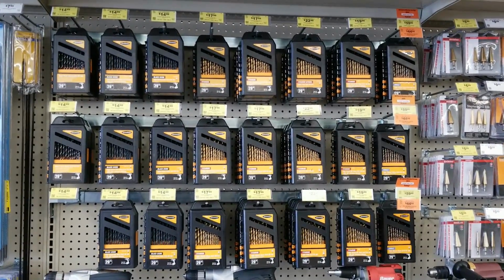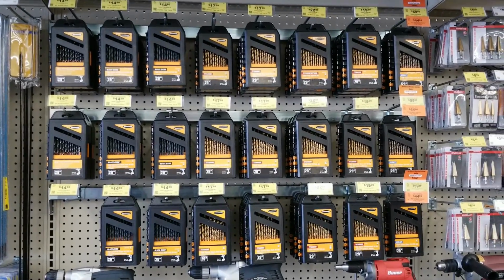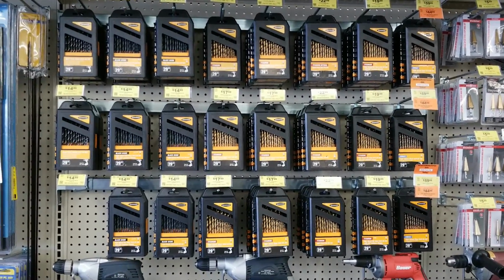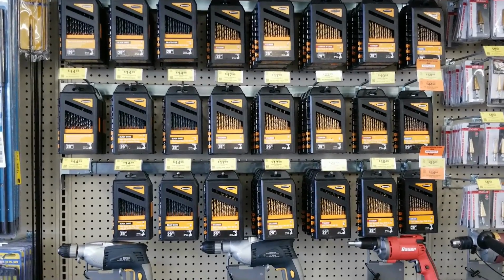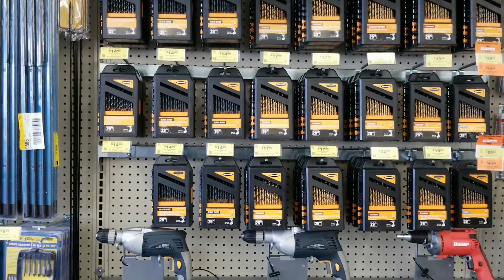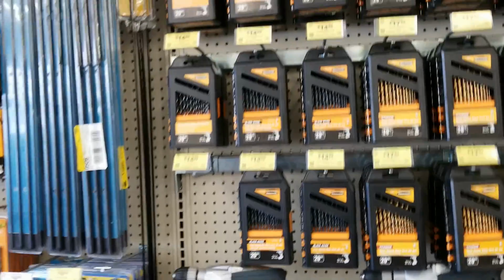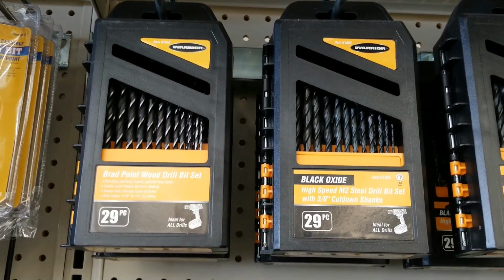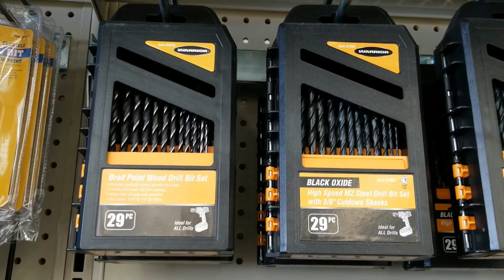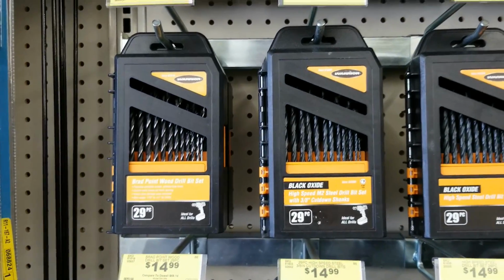All right, here's the Warrior drill bit shelf, and there are lots of them up here, ranging in price from $14.99 to $22.99. And you say, well, what's the difference? I don't know. I don't use these bits, but let's take a closer look. These are Brad Point for wood drill bits. Same thing, wood drill bits. Okay, let's take a look.